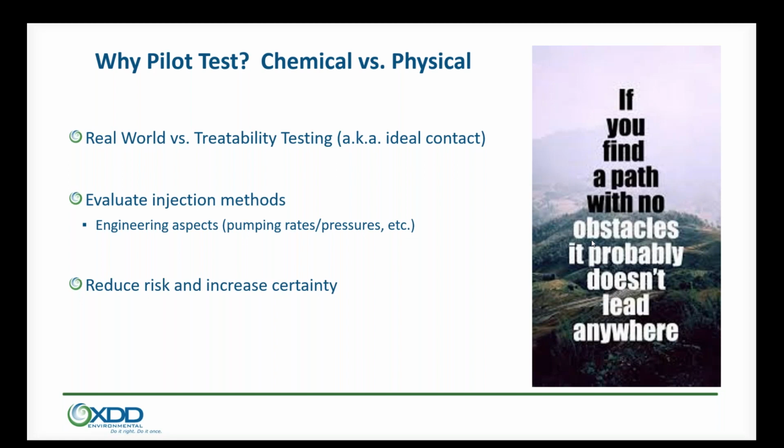And so, in general, why pilot test? Should you skip it? Why not just go to full scale? You can, but it's very risky. And by doing your pilot test, it is a cost. They're not cheap to do a good pilot test, but it does reduce the overall risk, and it can increase the certainty of your application. And in worst case, maybe it doesn't increase the certainty, but it allows you to manage your expectations, because there's only so much you can do if you find that the conditions at a site are not going to allow you to get to your contaminant reduction goal without immense effort. It's good to know that up front.